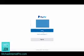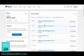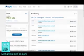Let me log in here. Okay. I'm just going to quickly show you the money I've been making over the last couple of days. So let me come up here to payments received. You can see I have right now $69.92. I don't really keep any money in here. It all goes out to a bank account. So we just come here to payments received.